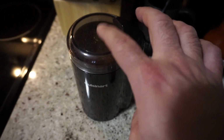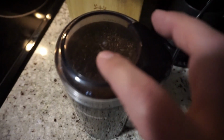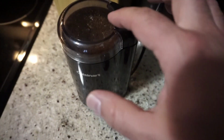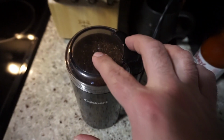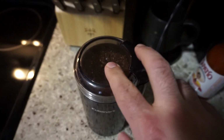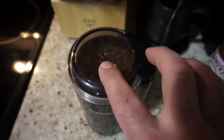A common mistake that people make with this also is they don't grind their coffee up enough. A lot of people leave it really coarse, and that's not what you want. You want almost like a powder, but not super fine. If you have it too fine, it's going to back up your coffee machine. You don't want an espresso grind here or a super powdery grind, but you also want something that's finer than what you see right here.